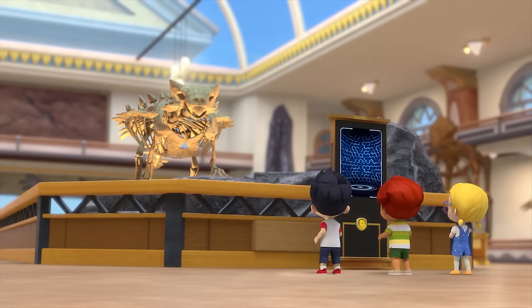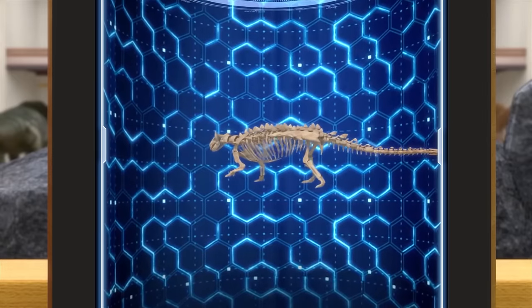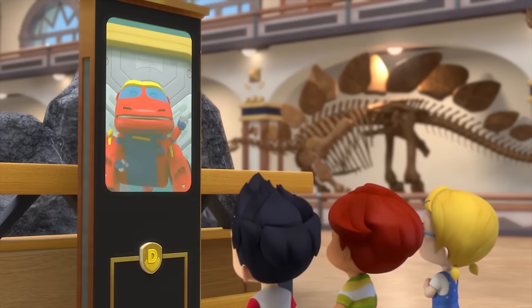Today's fossil is of the Pinacosaurus. The Pinacosaurus, which lived in the desert, was an herbivorous dinosaur and lived among its family. Wow, they lived in the desert. That's awesome.